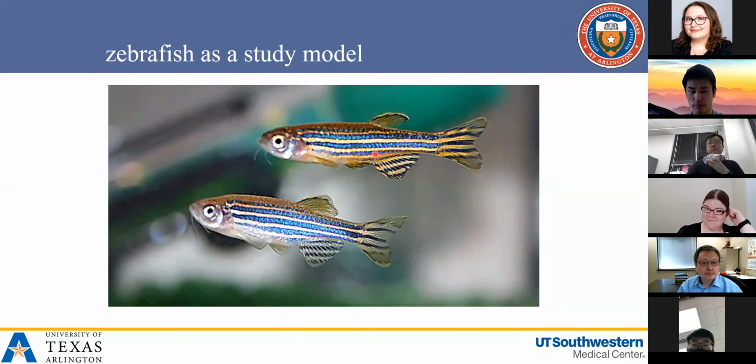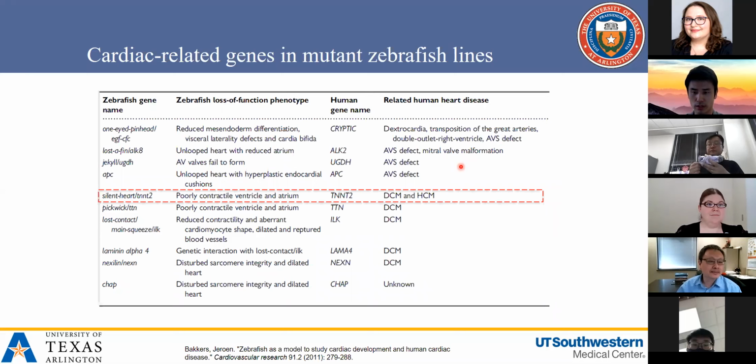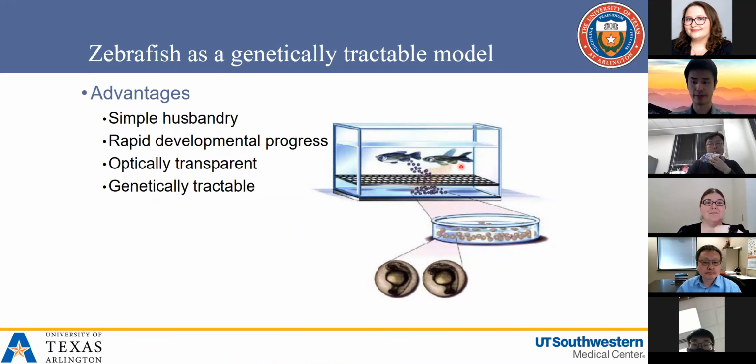Zebrafish is a genetically tractable model to study congenital heart disease because a large number of cardiac genes are conserved between humans and zebrafish. When these genes are mutated, it is associated with a phenotype related to human heart disease. For example, when the TNNT2 gene is mutated in zebrafish, it results in poor cardiac contractility. This zebrafish is studied for human heart failure, such as dilated cardiomyopathy or hypertrophic cardiomyopathy. Thus, zebrafish is a powerful animal model in translational medicine. Also, there are many other advantages.